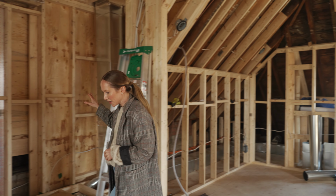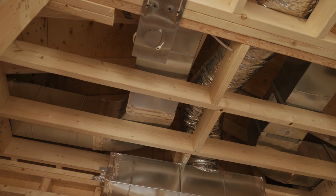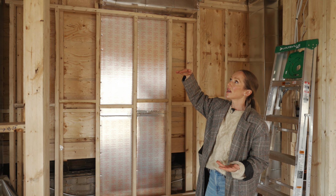Something that was really a big decision for us was opening up the roof and adding a dormer. So this space used to be just attic space on an angle, and I knew we couldn't really make use of that space if the roof was on an angle, so we created a dormer.